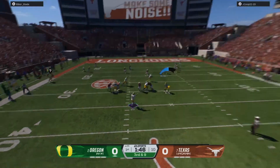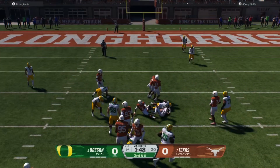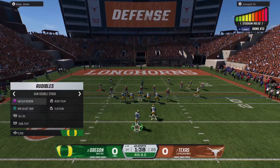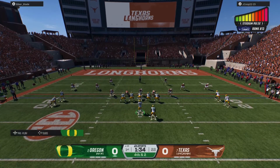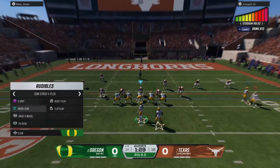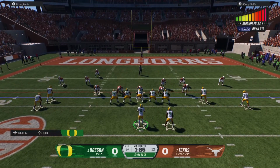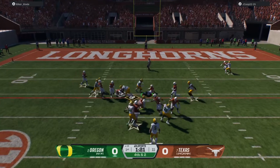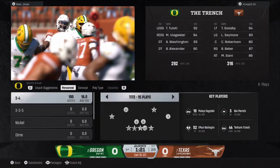Dante Moore trying to set up the screen. He gets it into the red zone, but not quite to the line to gain. They'll mark it at the 18, and it's 4th down. The offense changing the play. They'll run for it. Will not get there. A 4th down stop.